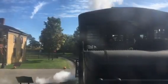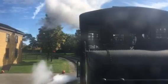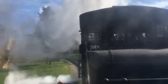A trip around Greenfield Village should take approximately 30 minutes. We'll have two additional stops. Please sit back, relax, enjoy the ride. Greenfield Village is divided into seven historic districts.